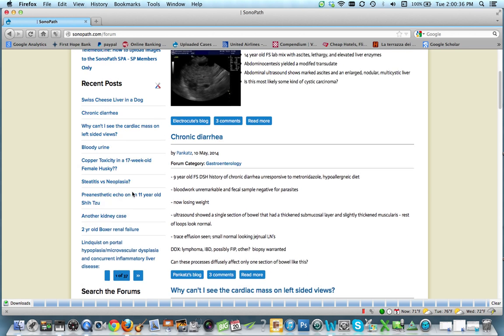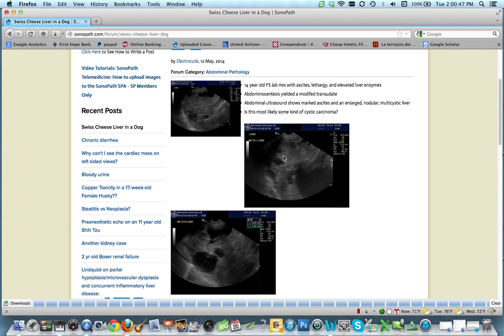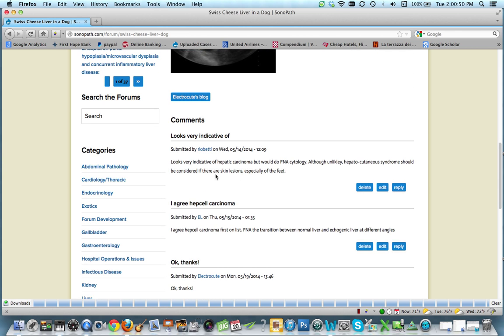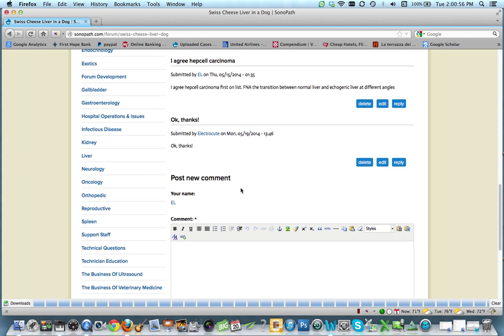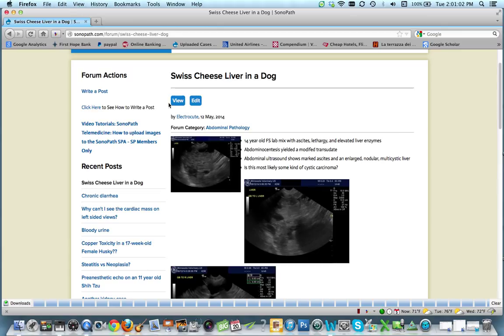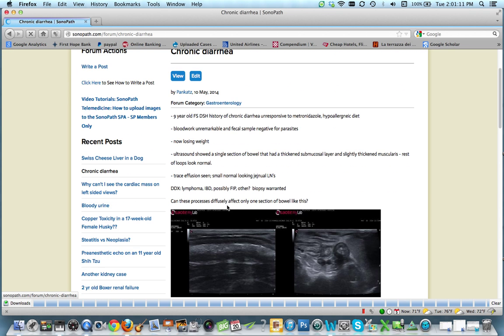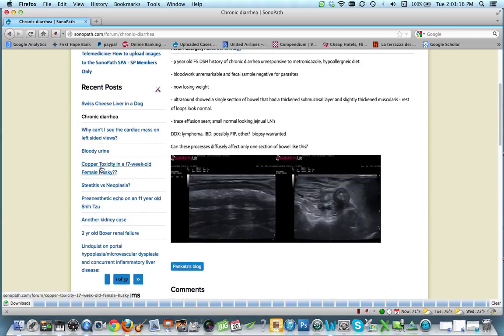These are recent posts here, and the post from this particular doctor, you can post still images or videos, and they come up with a similar format. And then we have comments from Dr. Lobetti, who's an internal medicine specialist, myself, a surgeon if applicable, and we try to do the best we can in helping resolve the case or give directions on it. And these were only stills, but you can also have the diarrhea post here, where you have, I think there's video, or just still images, patient with diarrhea, don't know what to do with it.